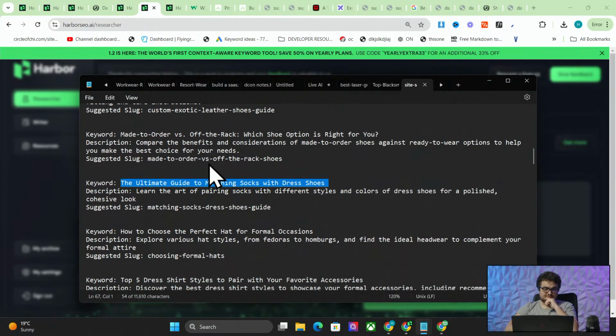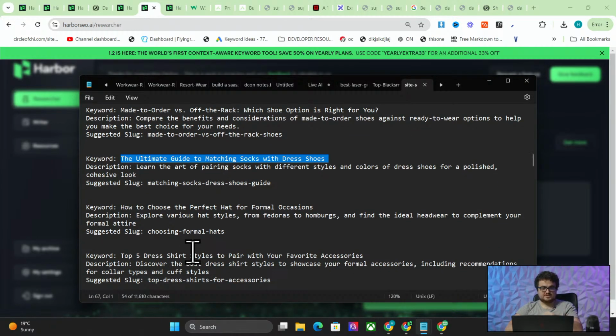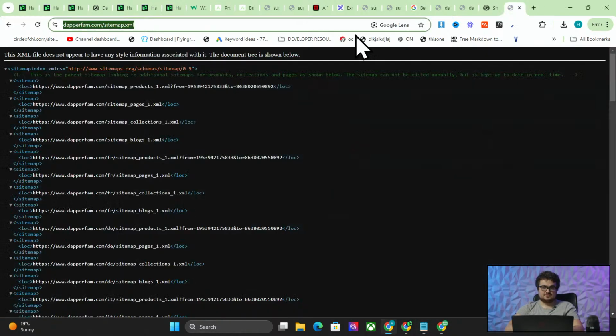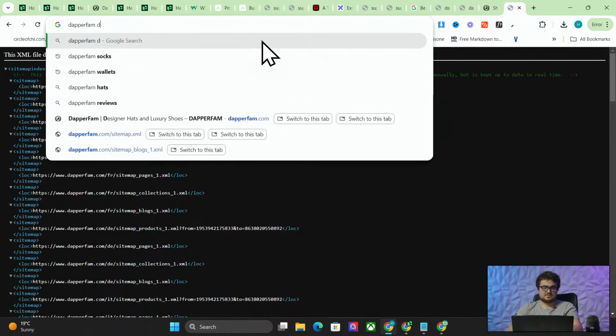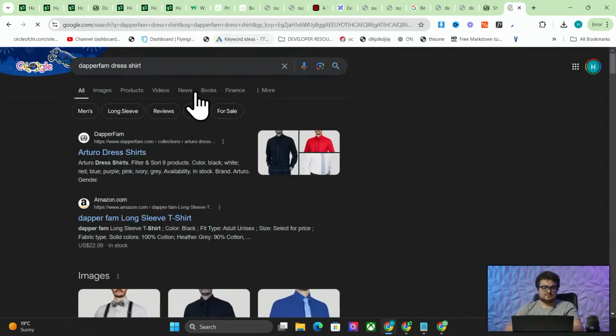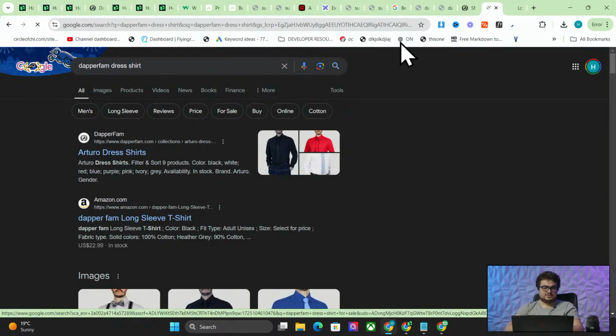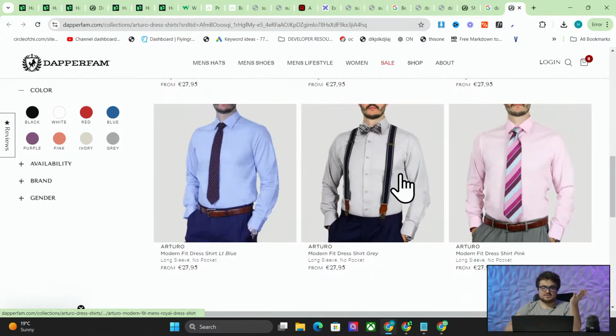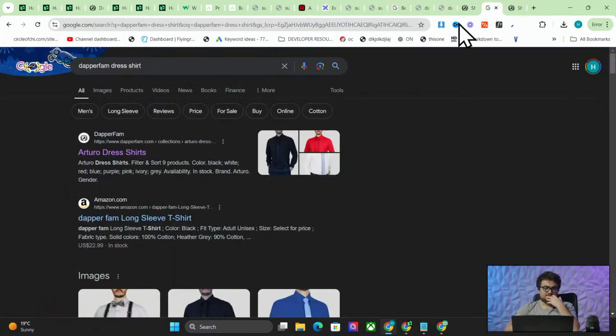Let's have a look at a few more from Dapper Fam here. Top 10 dress shirt styles to pair with your favorite accessories. Do they sell dress shirts? I don't think so. But that's okay because again it's... Oh, they do sell dress shirts. Interesting. I literally didn't even know they sold dress shirts.